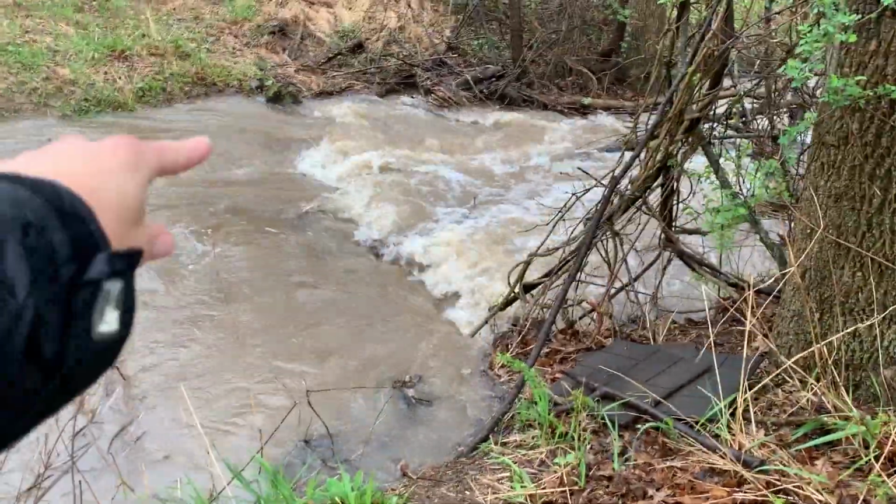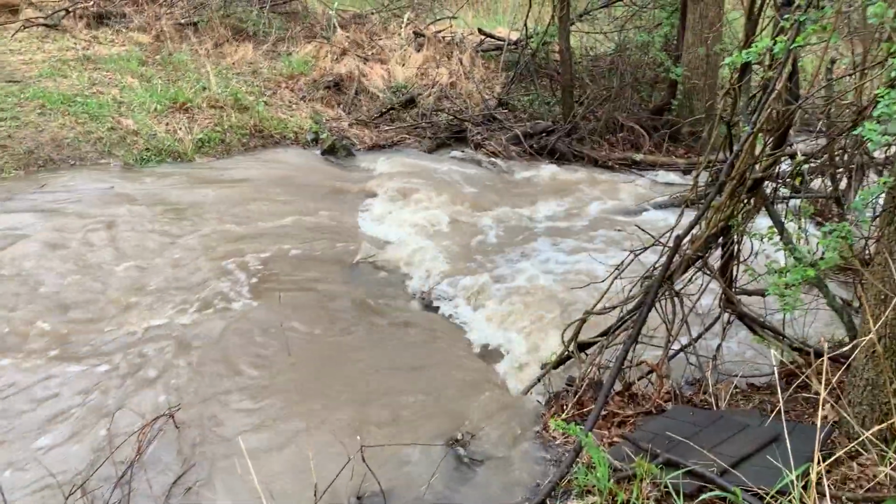There's actually a bridge right here that's just completely covered with water. So that's the tour of our water situation, at least when it rains a lot. And for those wondering, the rain gear is phenomenal. I'm bone dry under this. Can't say the same for the rest of our property.